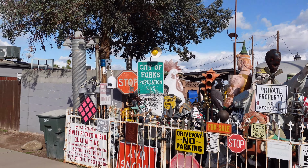The amount of items in these yards are mind-blowing. Every time we would change directions and look in some of the same spots, we'd find things that were new to us. Leave in the comments, do you think this is art, a display of his collection, a case of hoarding, or just a bunch of junk?